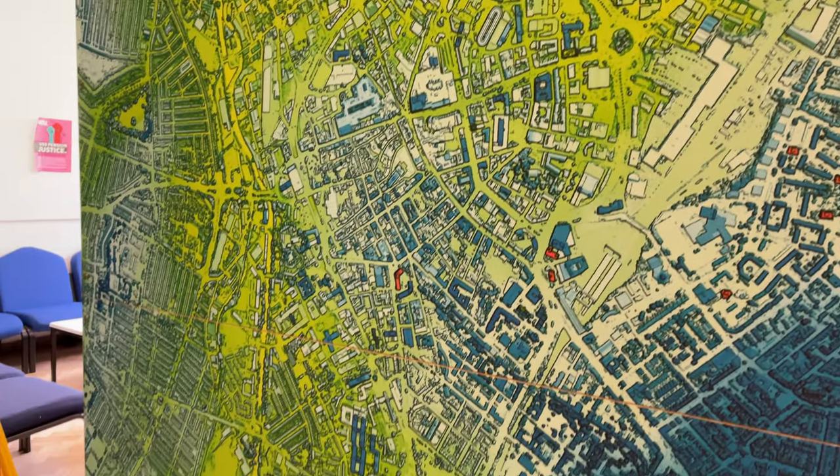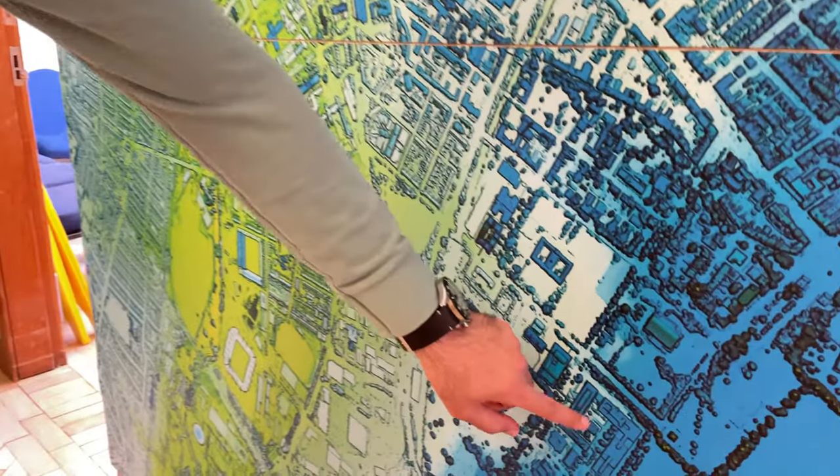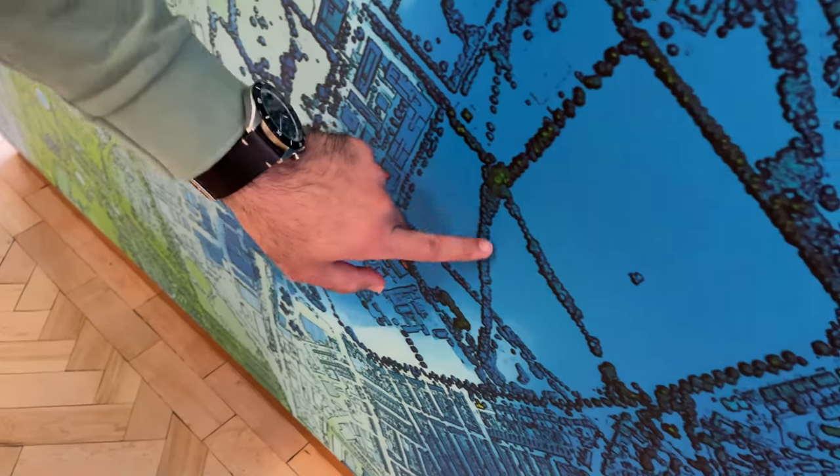Oh, this is geography. So this is Leicester actually. And this is the University of Leicester. Oh, which one? Is this our campus here? This is our campus and we are basically in this building. This is the Bennett Building. And this is Victoria Park.